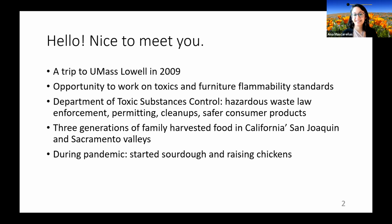One last tidbit is this past year has been challenging for so many people in so many communities. I have during the pandemic also started sourdough and raising chickens. And I thought when we talk about sharing information and all the things that have changed over the past year, we're usually in person for these types of things, learning more about each other. I hope that resonates with some of you as well.